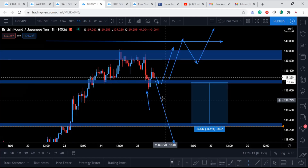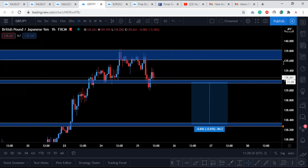Without further ado, I think regarding the technical analysis, the market scenes up pretty much. Yes. So if anybody has a question about this pair, they can ask. We can answer this.